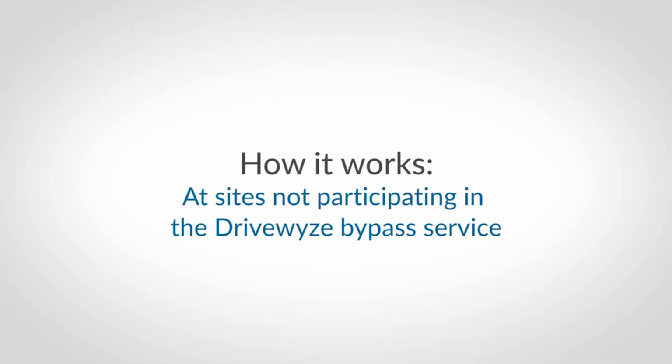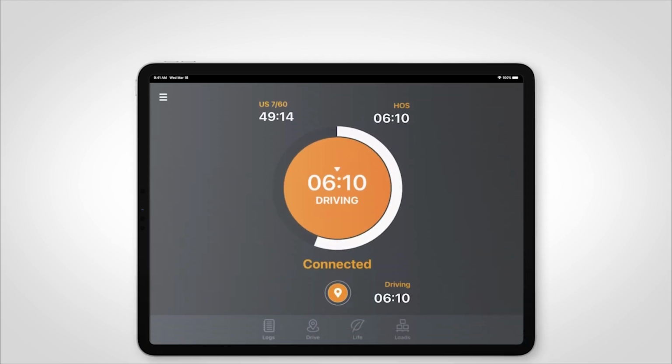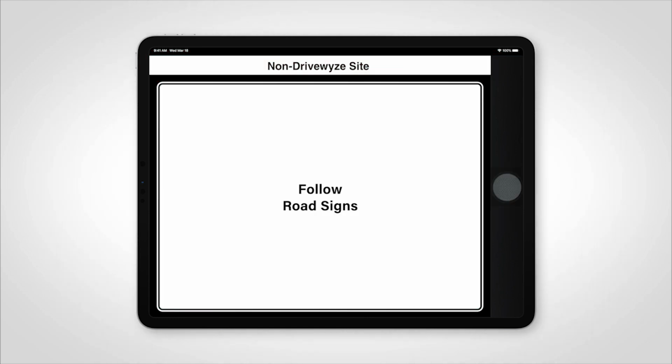This is how Drivewyze works at sites not participating in the Drivewyze bypass service. At sites not participating in the Drivewyze bypass service, you will still receive 2 mile and 1 mile heads-up notifications. These notifications will have a white banner and will include the words non-Drivewyze. At these non-Drivewyze sites, you will only ever receive a driving instruction to follow road signs. You will not receive bypasses at non-Drivewyze sites.